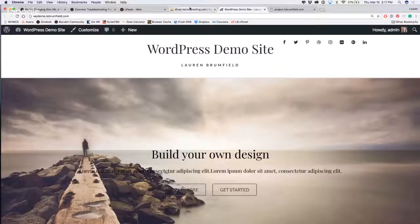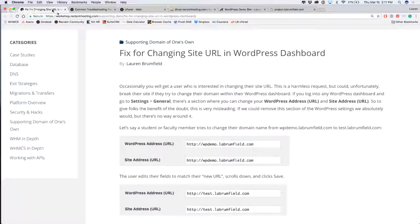Number two, can you show me the support page for this problem? You had it up there. Yeah, sure. I need to email it to them. So it's under this supporting domain of one's own category, and it's called Fix for Changing Site URL and WordPress Dashboard. Supporting domain of one's own, yes.